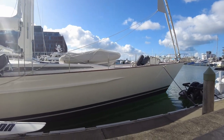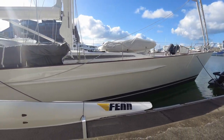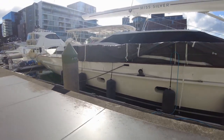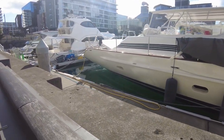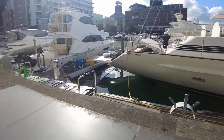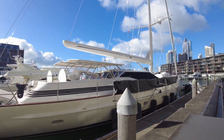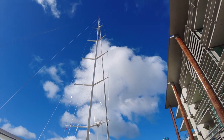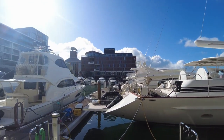Wow, look at this, this is enormous. So it goes from there, way. It's about 20 steps to here. That's enormous. That's an enormous yacht. Look at the mast on it. Look how tall the mast is. Wow. That's ridiculous. I've never seen a yacht that big. Never.